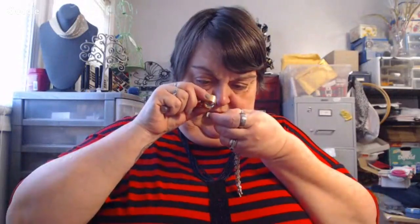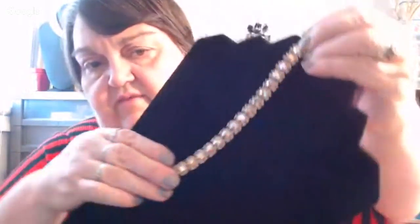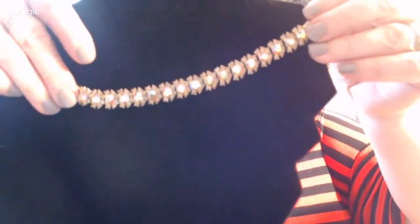And then here is this, and it is signed. Let's see. Come here. This is Kramer of New York. And where's my black thing? Because it needs to hang on black. Because it is absolutely, I don't even know that the camera is going to be able to pick it up. Stunning bracelet. Those are AB coating.